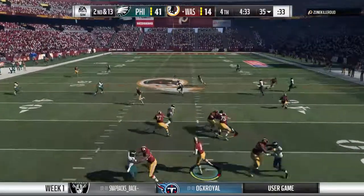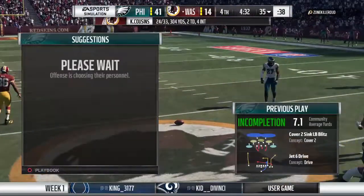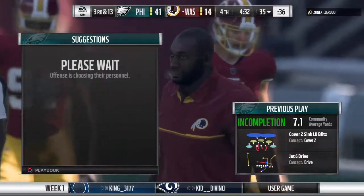Cousins now on 2nd down. Come on, two hands. Come on, good, I like it. Two hands. Come on, two hands.